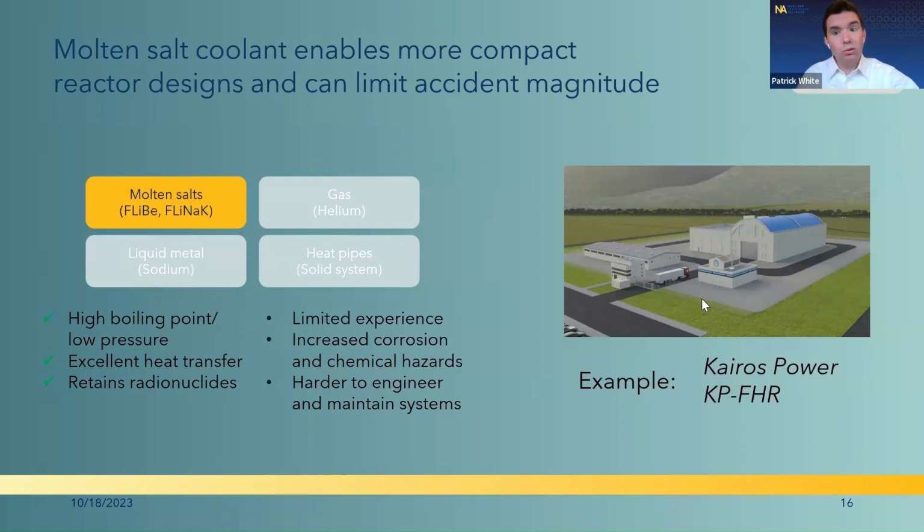That being said, molten salts do have some downsides. For example, the first is that we have a lot less experience operating large industrial systems that use these types of molten salts. They come with increased corrosion and chemical hazards, and this can ultimately make the systems harder to engineer and maintain. So these are interesting challenges and drawbacks as you're thinking about trying to deploy molten salt reactor technology. Yes, it might have some advantages on the coolant.